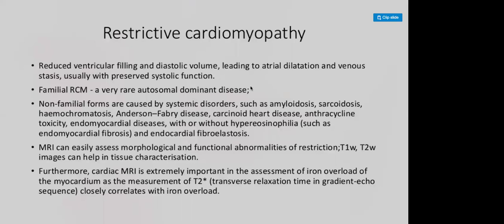be dilated, there will be venous stasis, although with preserved systolic function. So systolic function is preserved, but the atria are going to be dilated and there will be associated reduced ventricular filling. And of course, if ventricular filling is reduced, then diastolic volume is also going to be reduced. There can be familial types and non-familial types as well. The non-familial ones include amyloidosis, sarcoidosis, Anderson-Fabry disease, carcinoid heart disease, or secondary to anthracycline toxicity, or hypereosinophilia as well.